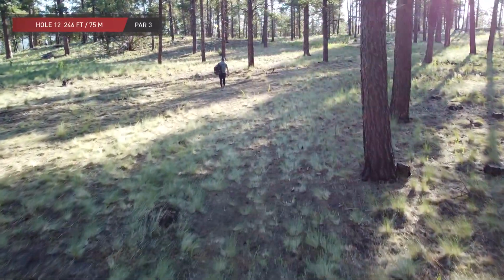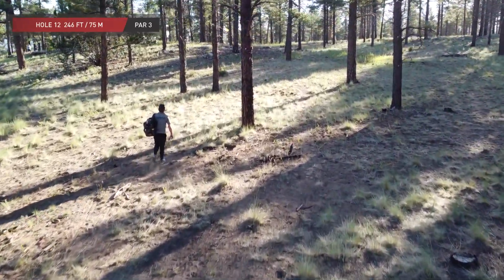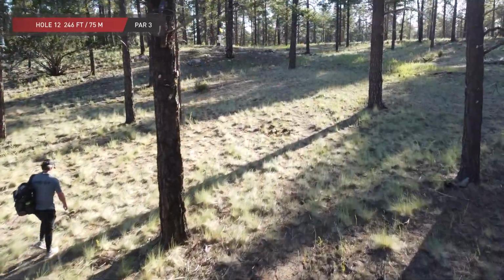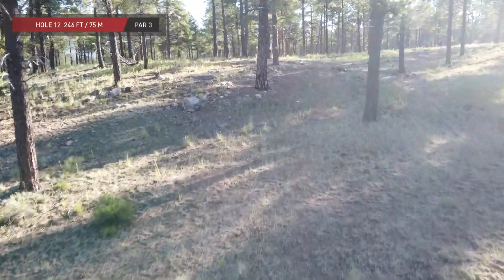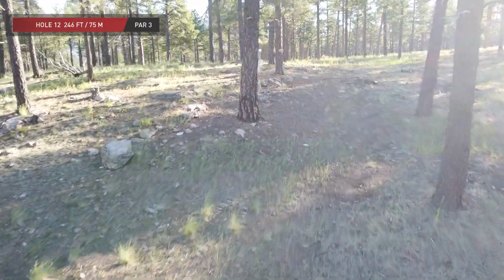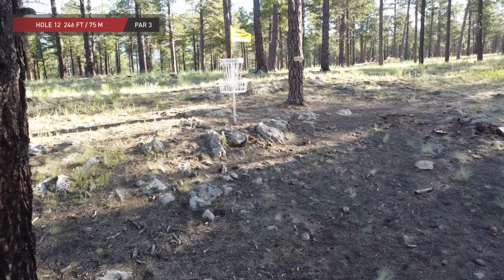We head to 12, just 246 feet. One of the shorter holes on the course. In fact, it might be the single shortest. I can double check the math on that. It is. So par 3, just 75 meters uphill. Plenty of rocks to contend with around the green.